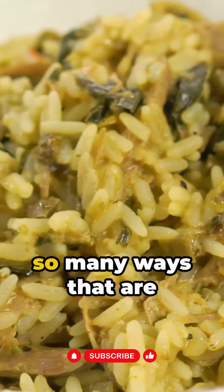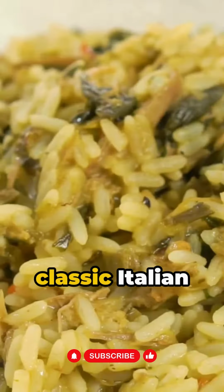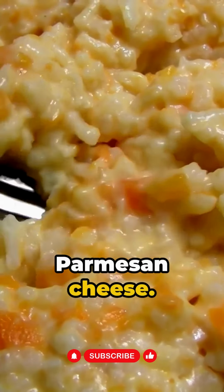You can cook rice in so many ways that are affordable and delicious. This risotto alla milanese from Lidia Bastianich is a classic Italian recipe made with rice, beef stock, saffron, onions, shallots, butter, white wine, and Parmesan cheese.